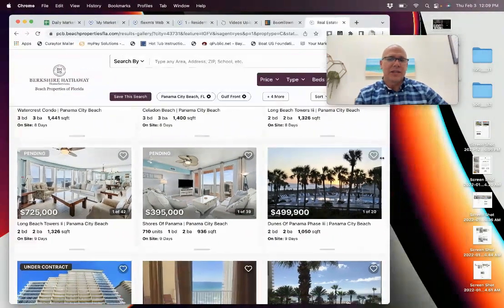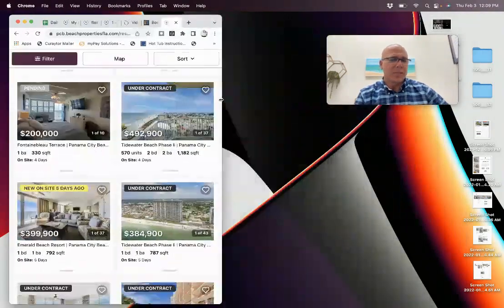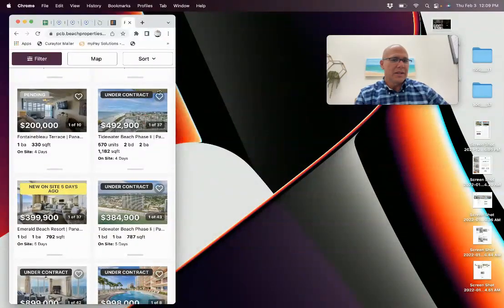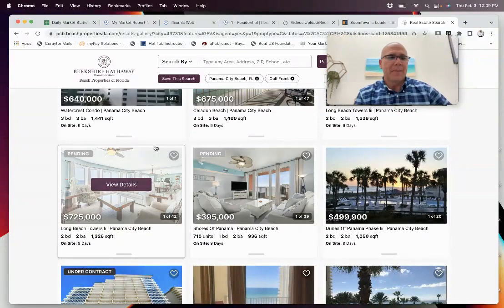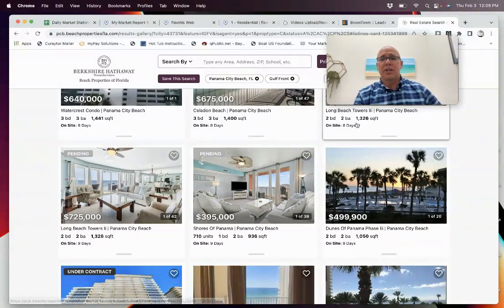It even looks good. I don't know if this shows up on the video I'm recording, but when you get this down onto cell phone size, it looks good on cell phones. It looks good on iPads. And then each one of these properties lets you click on it to view. Actually, this is ours right here. You can click on that to view the specific details, so you can see photos, you can see videos of any of these units. So if you're trying to compare and watch the market, it's a really excellent way to stay up to date with the market.